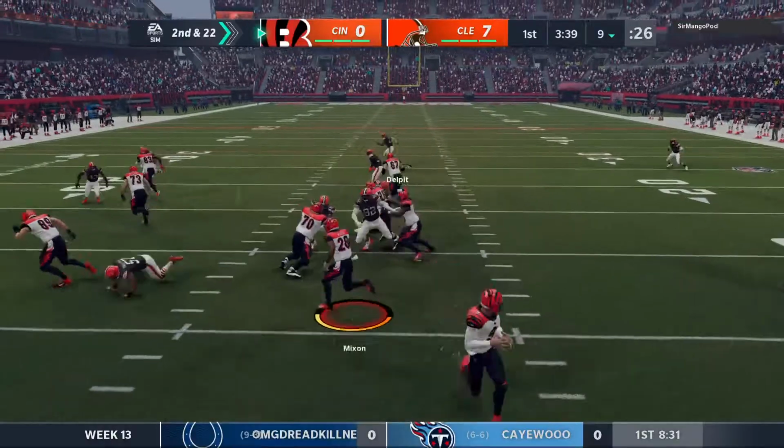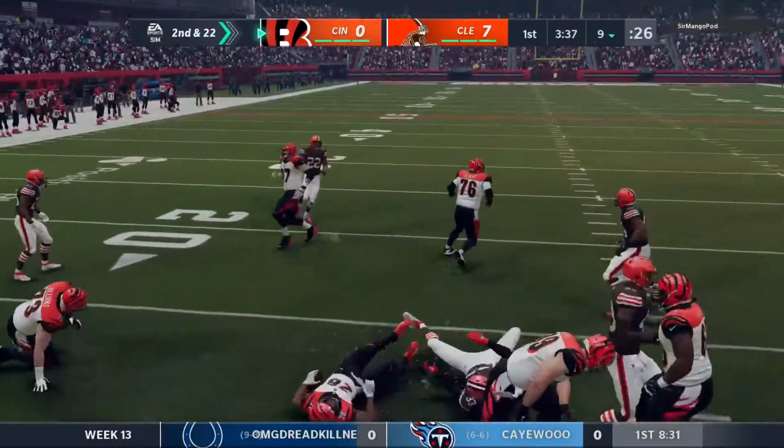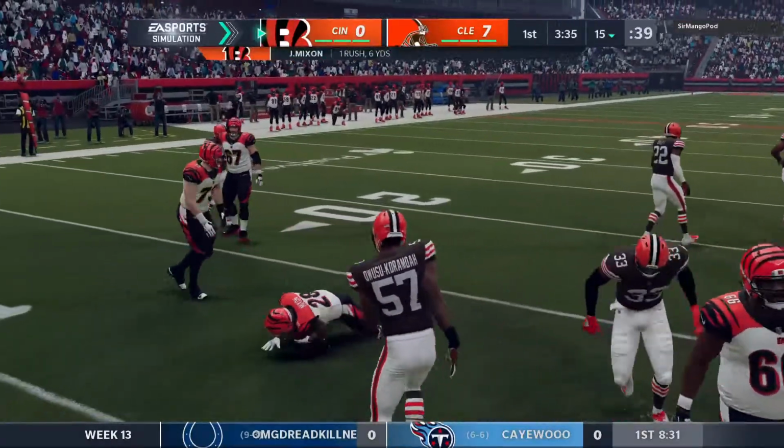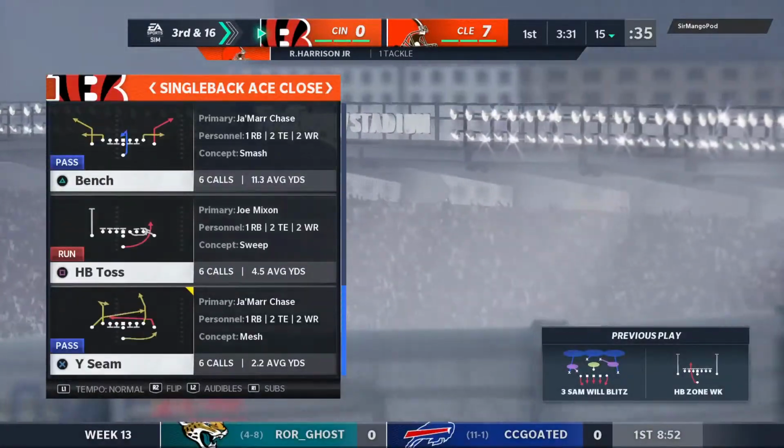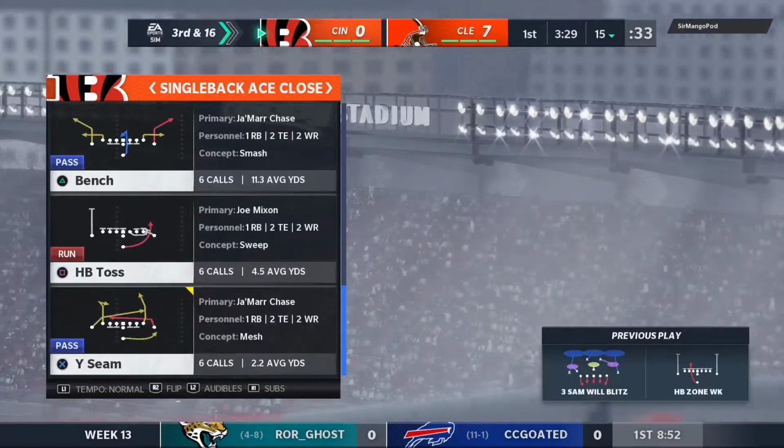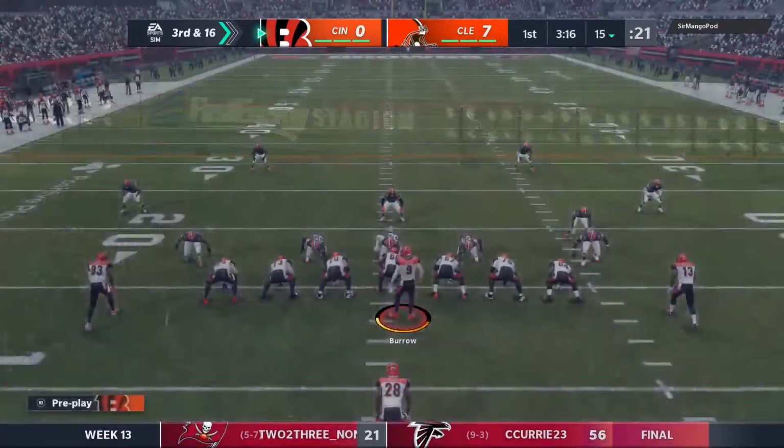Slap. On second down, here's Mixon. And some room for him there as he'll take this up to about the 15. Ball carrier. Give him 6 on the run. It'll be third down now with still a long way to go to get to the first down marker.